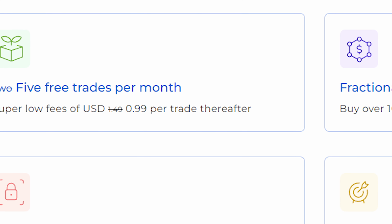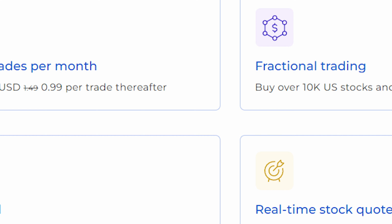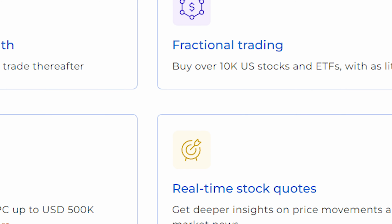When it comes to trading fees, right now they're having a special promotion in which you have 5 free trades a month, but that's going to be reduced to 2 free trades a month. So what they said is you're going to have basically perpetual free trades, or at least 2 free trades every single month, and that is super awesome, the first of its kind in Singapore.